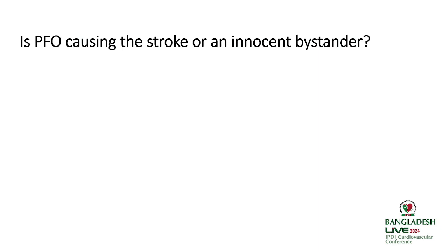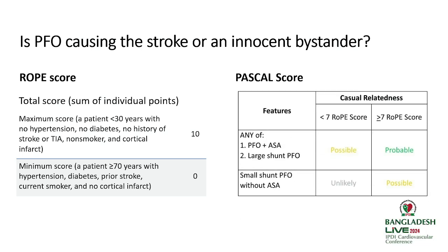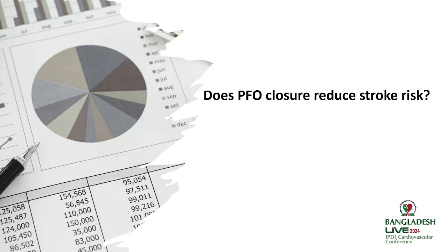So at this point, the question is, is PFO causing the stroke or is it an innocent bystander? Regarding this, the RoPE score and PASCAL score helped us. When the RoPE score is high, it is very much suggestive that the stroke is caused by PFO. And when a high RoPE score is associated with high-risk PFO features like atrial septal aneurysm or large shunt PFO, it is probable that the stroke is caused by PFO.